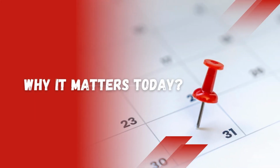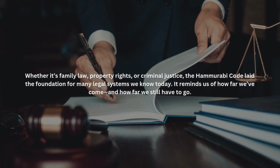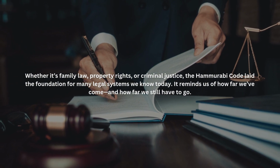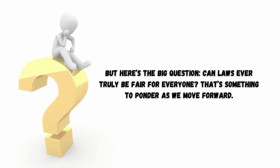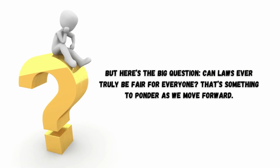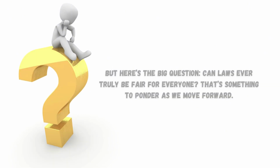Why it matters today. Whether it's family law, property rights, or criminal justice, the Hammurabi Code laid the foundation for many legal systems we know today. It reminds us of how far we've come, and how far we still have to go. But here's the big question, can laws ever truly be fair for everyone? That's something to ponder as we move forward.